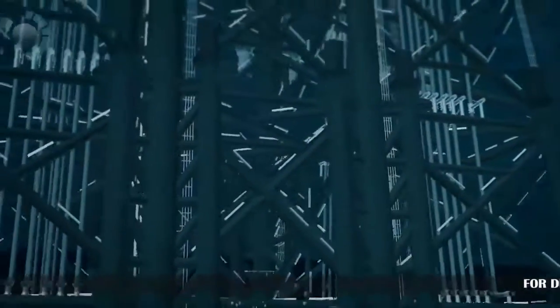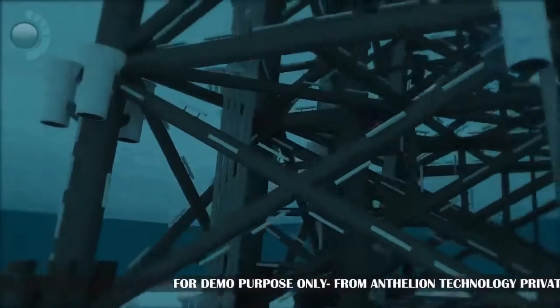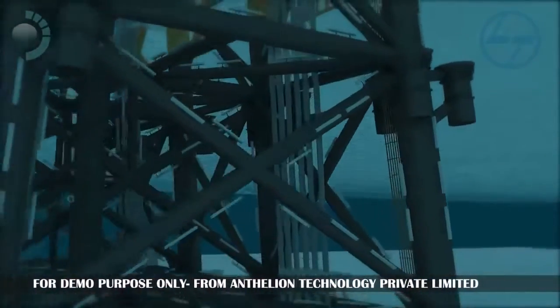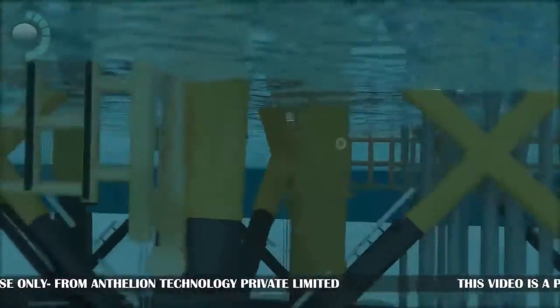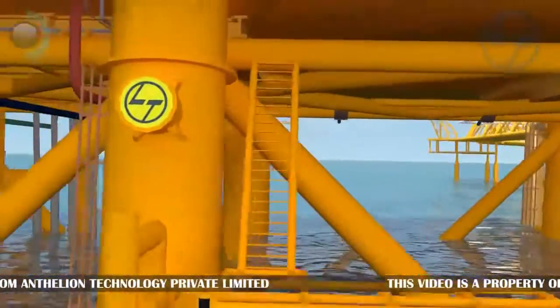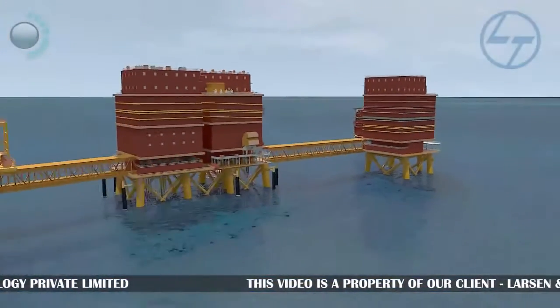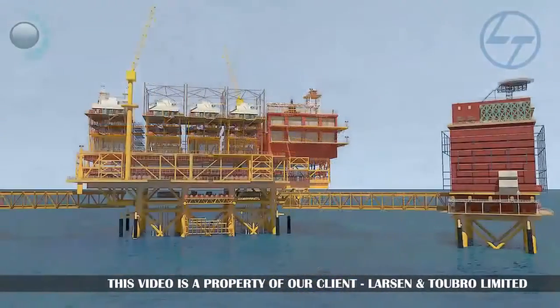Surround humanity, hold in its depth, resources, and mysteries since ages. Oil and gas are two of the most valuable resources today, which have to be dug out from beneath the oceans. One of the top names daring into this sector is Larsen & Toubro Limited. L&T provides turnkey solutions to the upstream hydrocarbon sector.